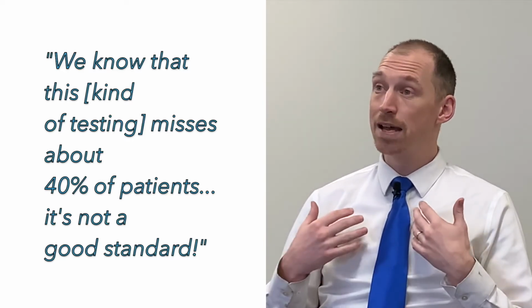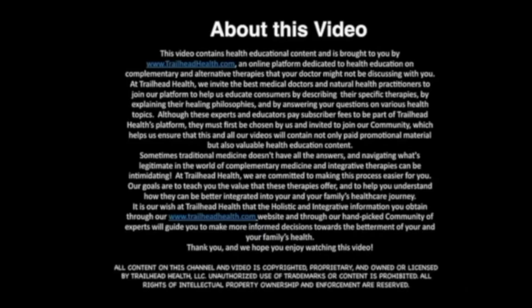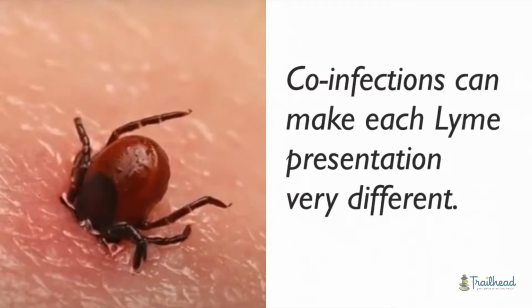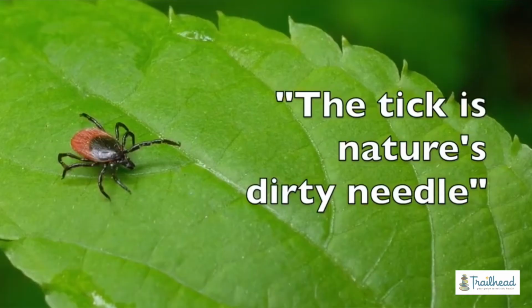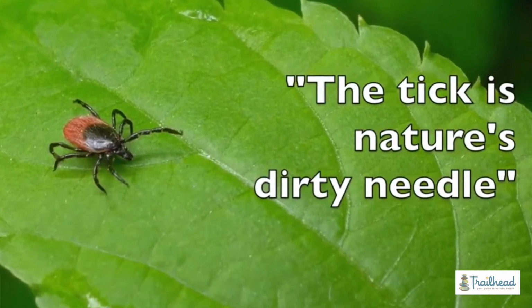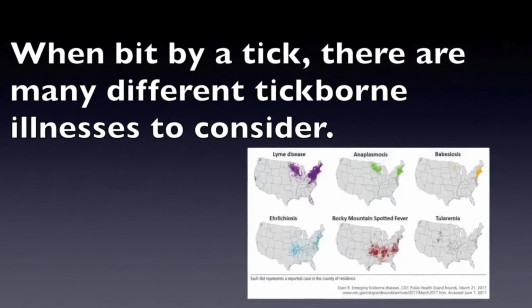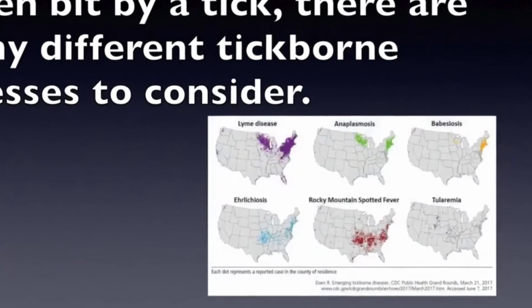And here's what I believe is happening. When patients come into us, what we find very routinely is that they have a co-infection with the Lyme disease. These ticks are just kind of dirty little creatures, and when you get bit by one, you get a magic present of 3, 4, 5 bugs, all in this kind of unique little cocktail to you.